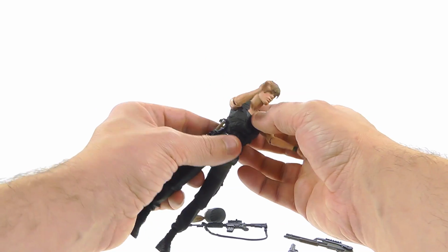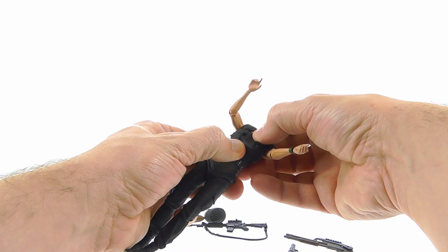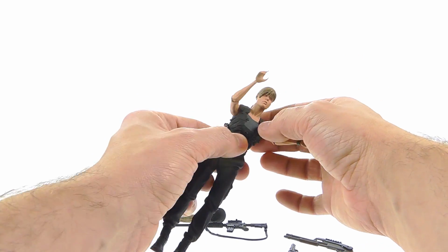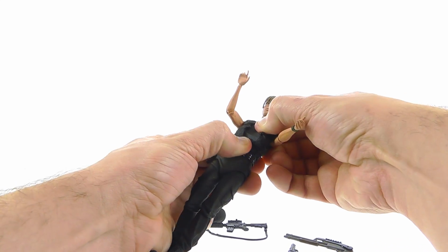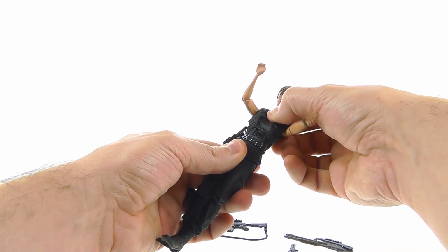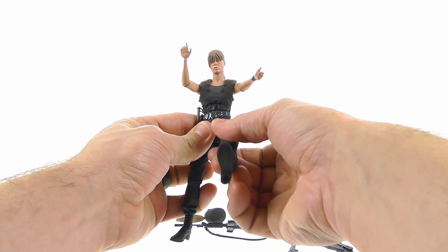It does feel like she's got two upper torso joints. Right down here you have a ball joint, but if you hold that still, it feels like right below her chest area there's another joint. So I'm holding that bottom joint still, and you can see that rotates. So that rotates down here, and then you have a rotation up there that can also pivot forward and back. She can move forward and back.